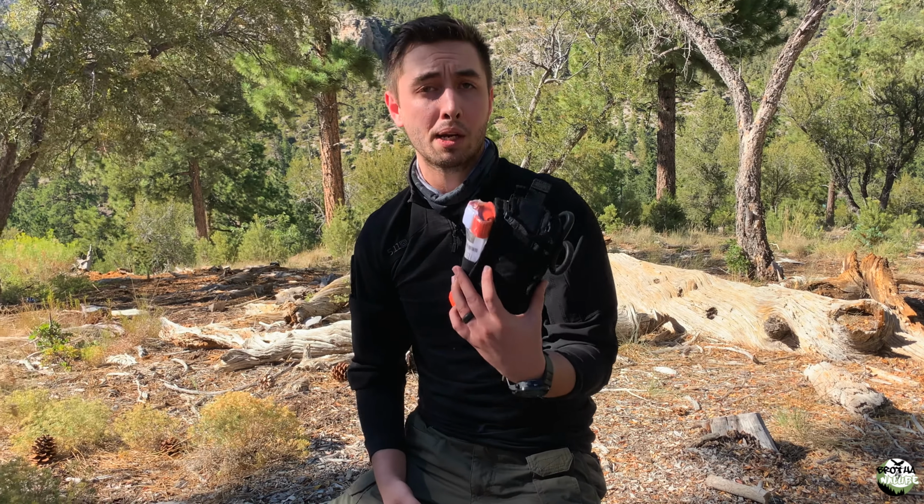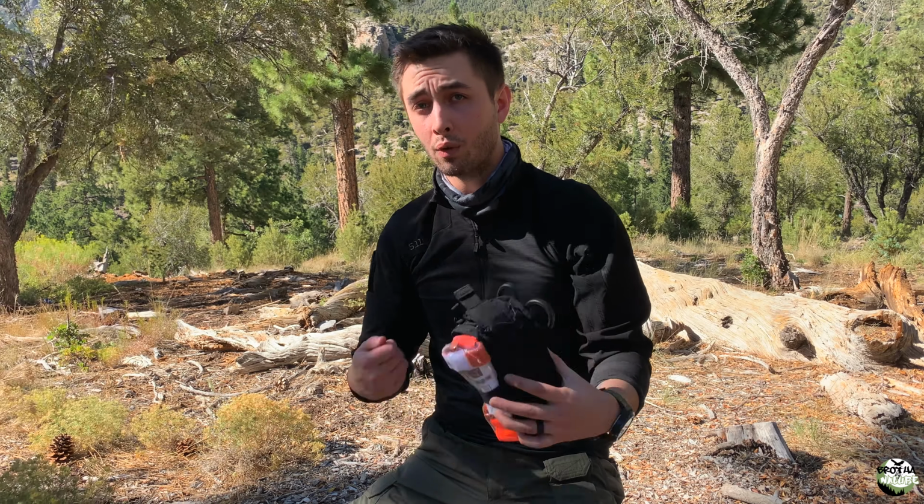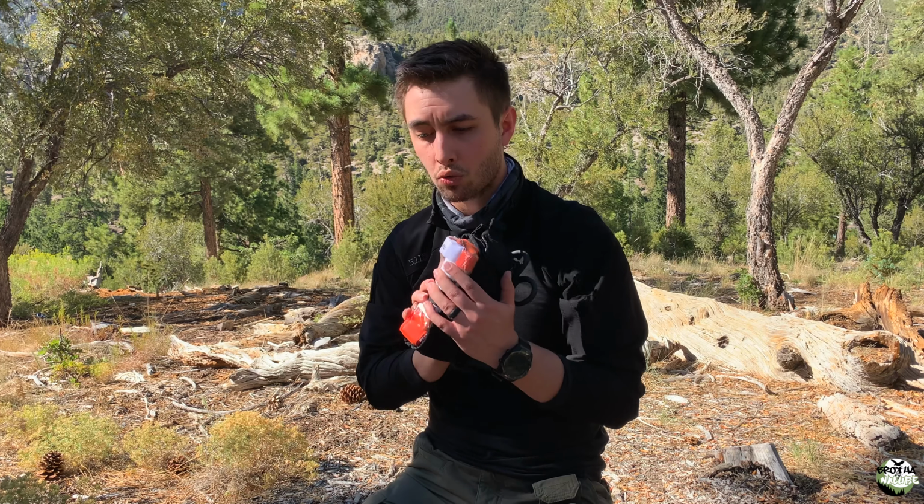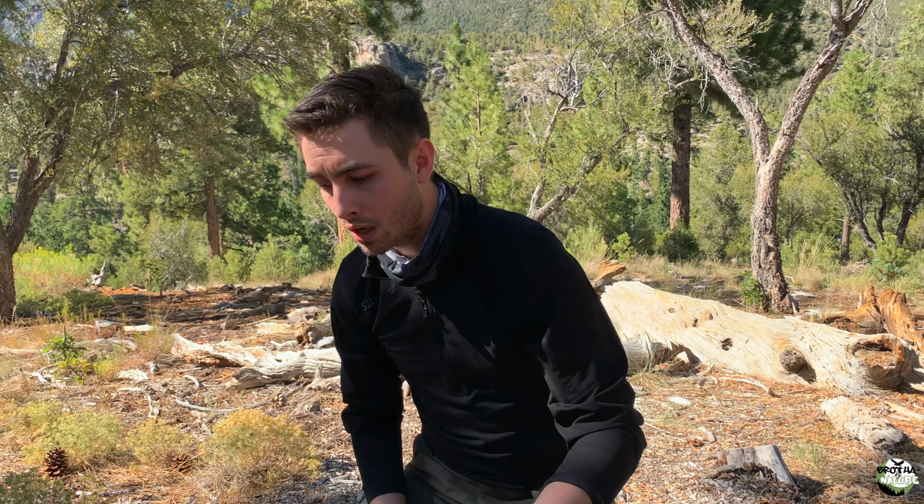So I have insect bite kits in here. I have tick kits with what are called tick keys. You can pull ticks out of your skin when they're drawing blood, and that also prevents disease and tons of other things. So yeah, just make sure that you get your med kit. That's one of the most important things before you're heading out.